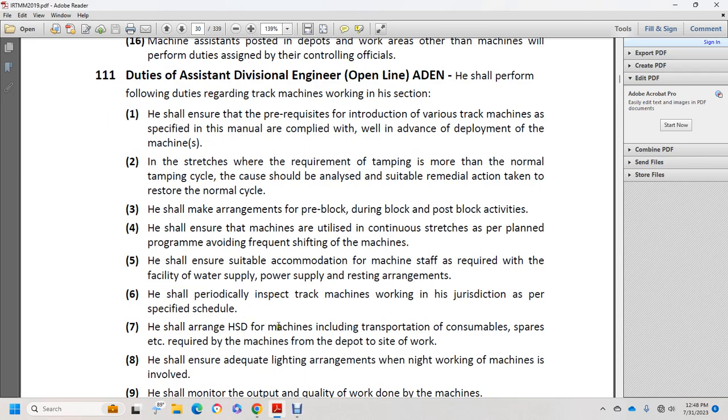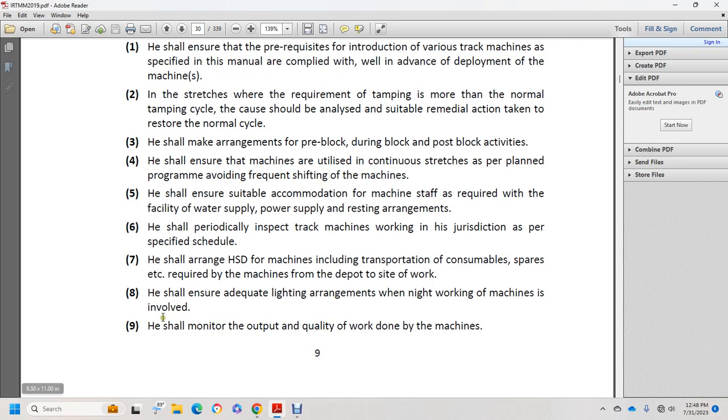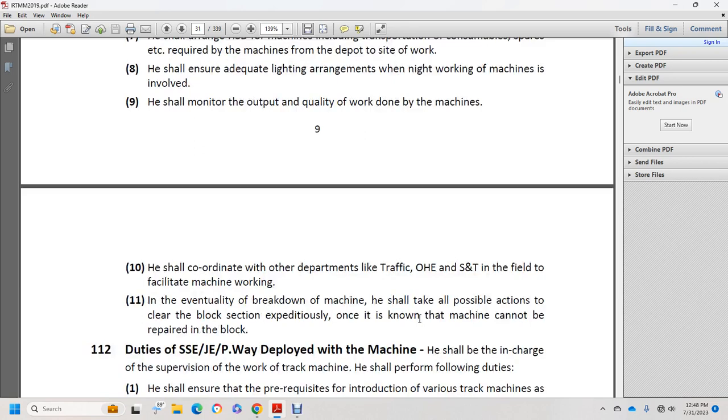He shall arrange HSD for the machines, which includes transportation of consumables, spares and accessories required for the machine from the depot to the site of work. He shall ensure adequate light arrangement for night working of the machines. He shall monitor the output quality of the work done by the machines. He shall coordinate with the Departments of Traffic, OHE and S&T in the field to facilitate machine work. 11. In the event of a breakdown of the machine, he shall take possible action to clear the block section expeditiously once it is known that the machine cannot be repaired in the block.